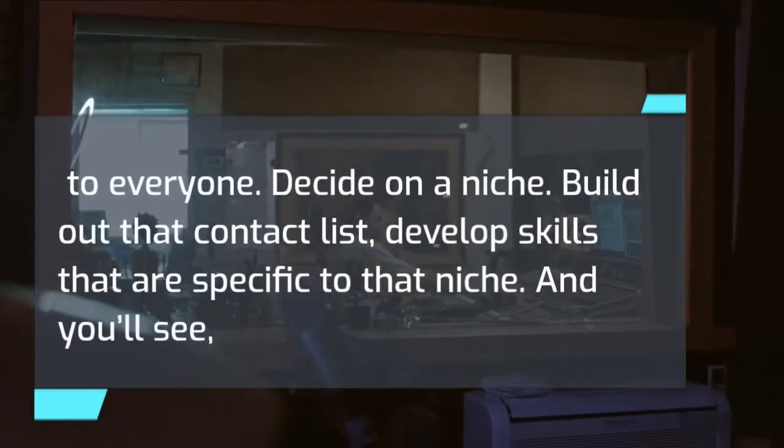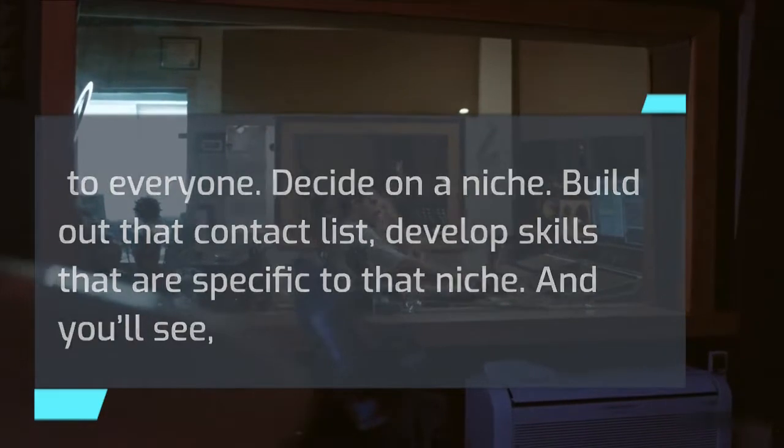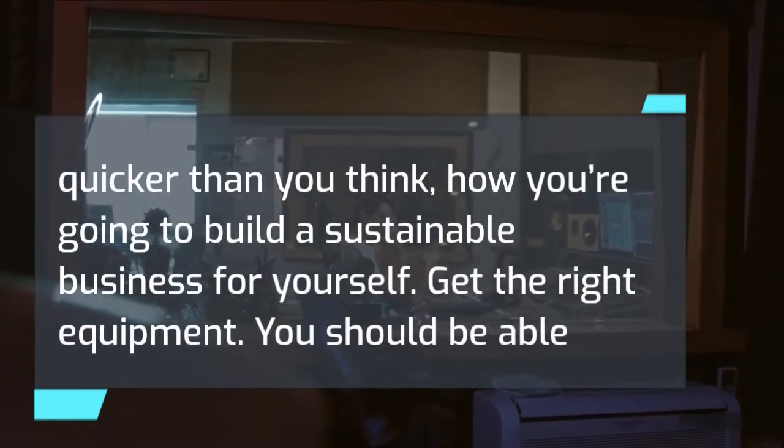You can be self-employed as a film composer, post-production engineer, sound designer, music producer, the list goes on and on. Don't try to be everything to everyone. Decide on a niche. Build out that contact list, develop skills that are specific to that niche. And you'll see, quicker than you think, how you're going to build a sustainable business for yourself.